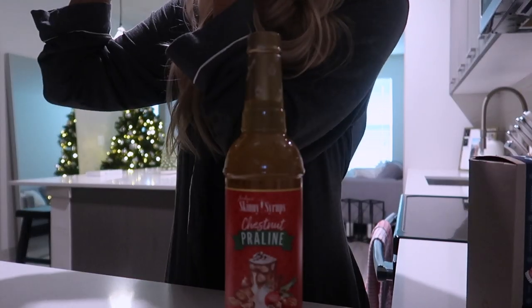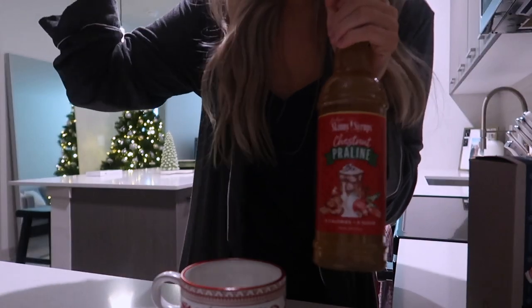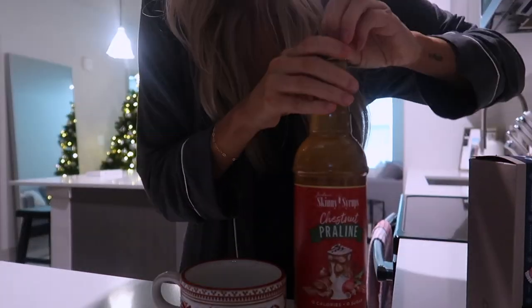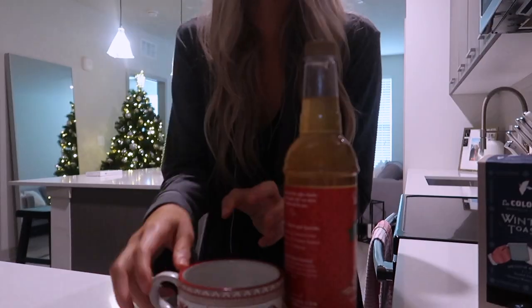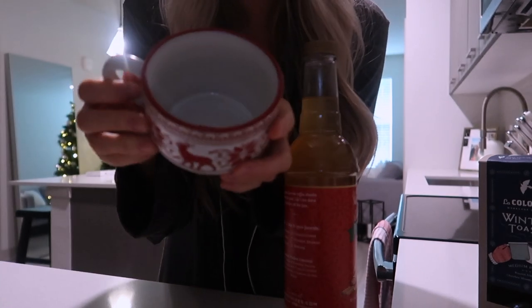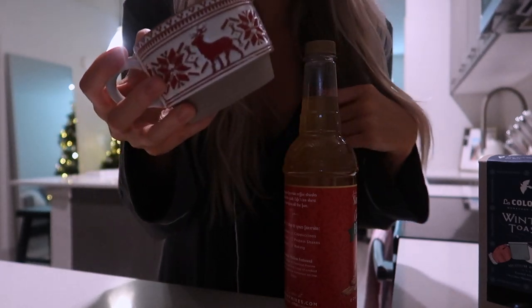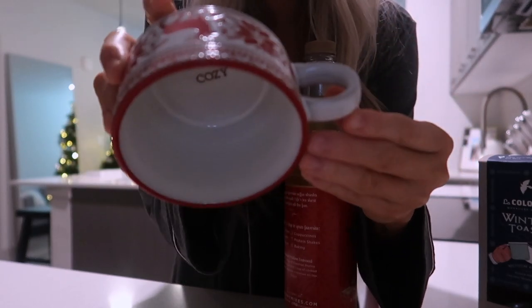So I'm really excited to make my morning coffee this morning, and I've been dying to try this. I haven't tried it yet because I have been wanting to share it with you guys. I hope it's really good. And I'm gonna be using one of my new holiday mugs. I just think these are so cute. I don't know why I am obsessed with this mug so much. And it says cozy on the inside, and it was $5 from Target.